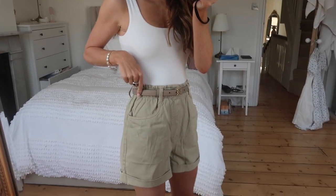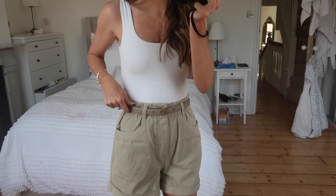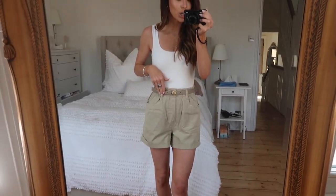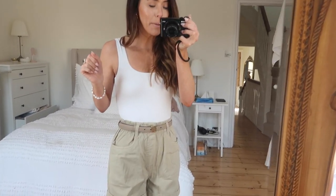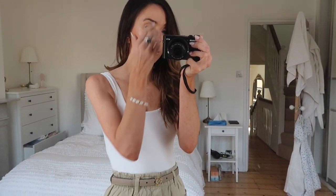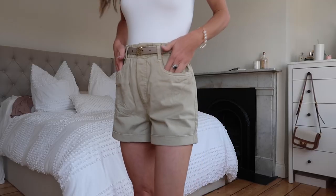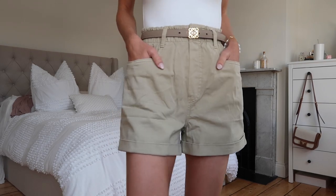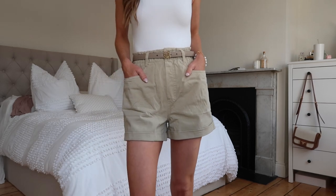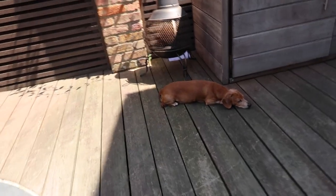I think the color of this belt and these go quite well, but I would like to invest in a chocolate brown belt to go along with my Valentino Rockstud flats, which I feel like I've been wearing quite a bit, as I do every summer. They're just a really good, easy and comfortable walking sandal. So I think I'm gonna find a belt that matches a little bit better, but overall, I think that this is a really cute pair of shorts if you're looking for a new pair.